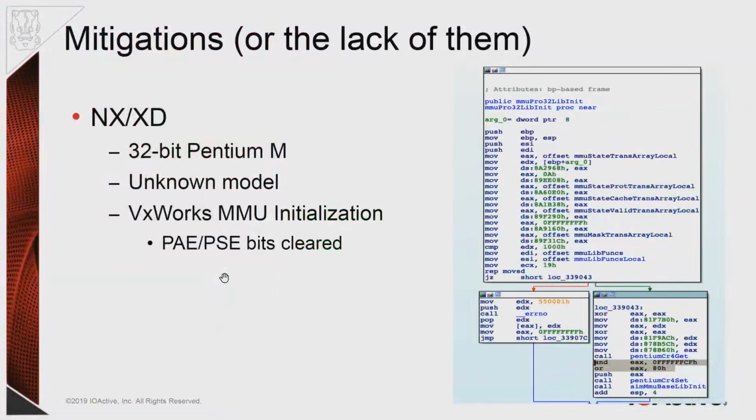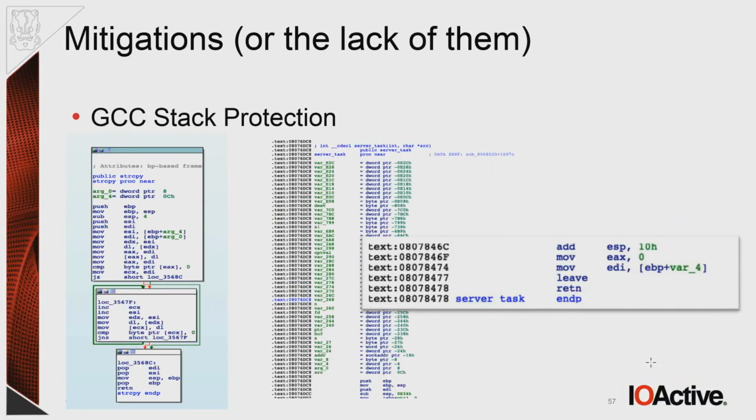So I decided to take a look at the mitigations. I don't know exactly what the model of the CPU they are using in the board is, in the commercial off-the-shelf board, because there are different revisions. But I can analyze the VxWorks and see. What I know is that it's a 32-bit CPU. So if they claim they have no execute, which is not something they claimed, but I was trying to investigate, well, the only option is if they are using the PAE bit, which is not. You can see how those two bits, PAE and PSE, are cleared, and then the CR4 register is set, so no option for no execute. So even in this case, there is no need for a ROP chain. You just need to use exploitation techniques from 20 years ago, 15 years ago.